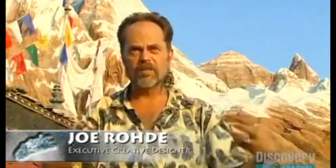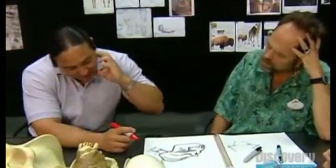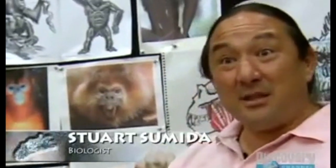If you come here to Expedition Everest, you want to see the legend of the Yeti brought to life. Bringing an imaginary creature to life is the ultimate science project. The design team calls in an expert, a biologist. A brainstorming session may be the best way to make a monster that's part science fiction. We have two approaches to how we deal with organisms that we've never actually seen, but we want to try and image for the public in three dimensions. We're starting with primates, things we know well.